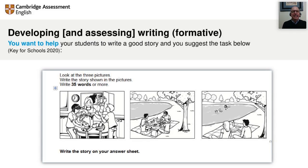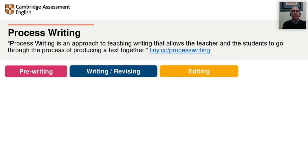Okay? So if you want to help your students to develop this skill of writing a good story, you can, for example, follow a series of steps, which is known as process writing. Process writing is an approach to teaching writing that allows the teacher and the students to go through the process of producing a text together. And process writing has a series of stages.